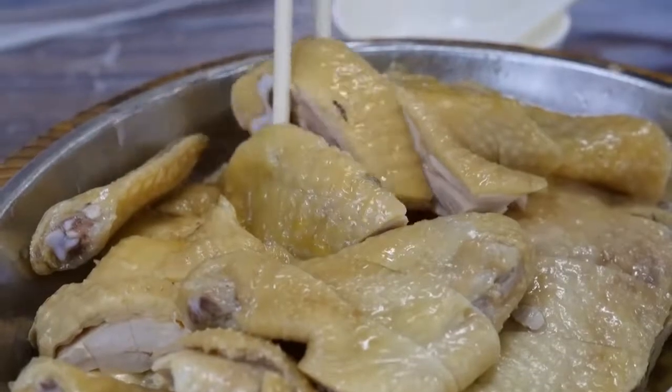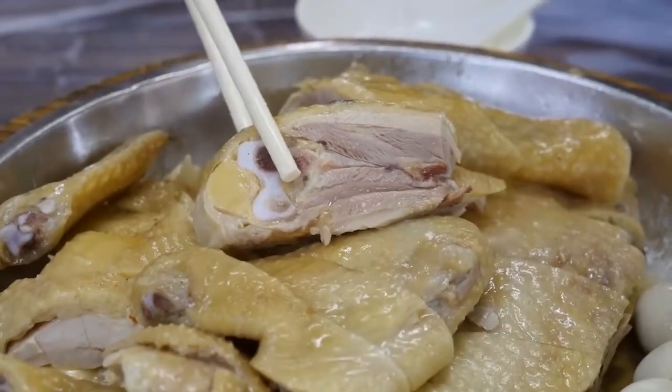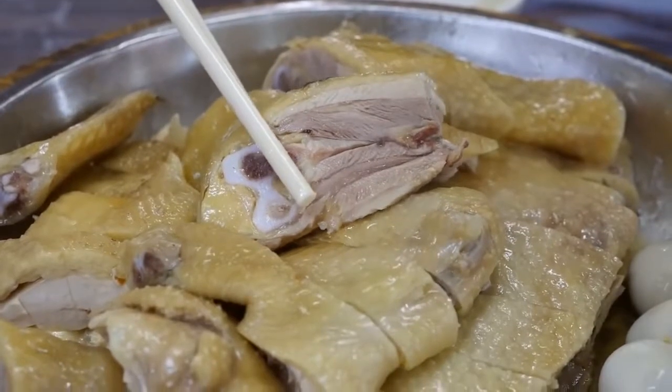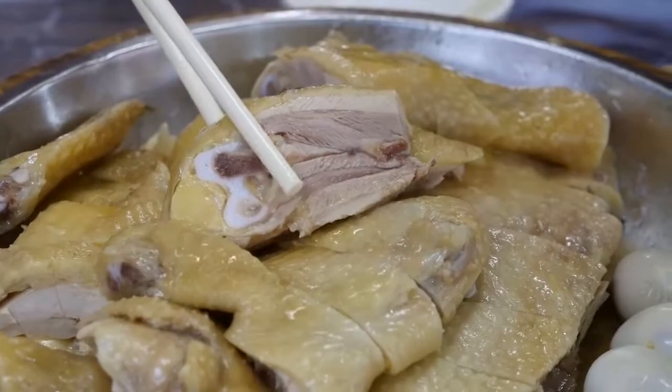I'm gonna take this piece right from here. Oh, look at that. Oh, that's beautiful. The layers of that is amazing. Oh, wow. Look at all those layers of chicken. And then the skin on the top. You can see how the skin will actually just peel right off of that meat. Wow, okay.